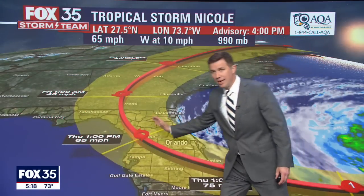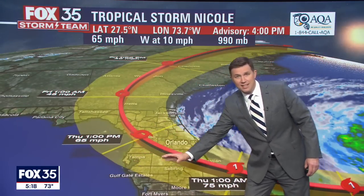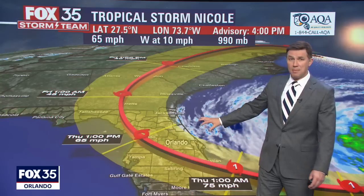We're on the dirty side of this thing. There's the clean side on the west side of the circulation, or on the left side in this case, and then the right side is the dirty side. What does that mean? That's where all the rain and even the tornado threat exists. So we've got a tornado threat Thursday morning as well, as Hurricane Nicole pushes through the region.